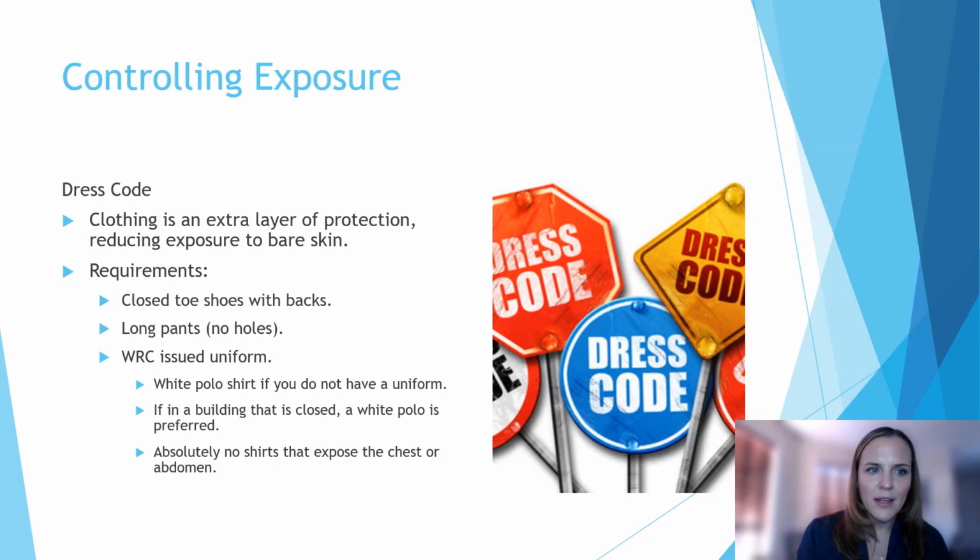Dress code. Clothing is another layer of protection which can reduce exposure to bare skin. The White Rhino Company requirements are to wear a closed-toed shoe with a back, long pants without holes, your White Rhino Company issued uniform. If you do not have a uniform, a white polo shirt is acceptable. If you are working in a building that is closed and there are no employees present, a white polo is still preferred. And absolutely no shirts that expose the chest or the abdomen.